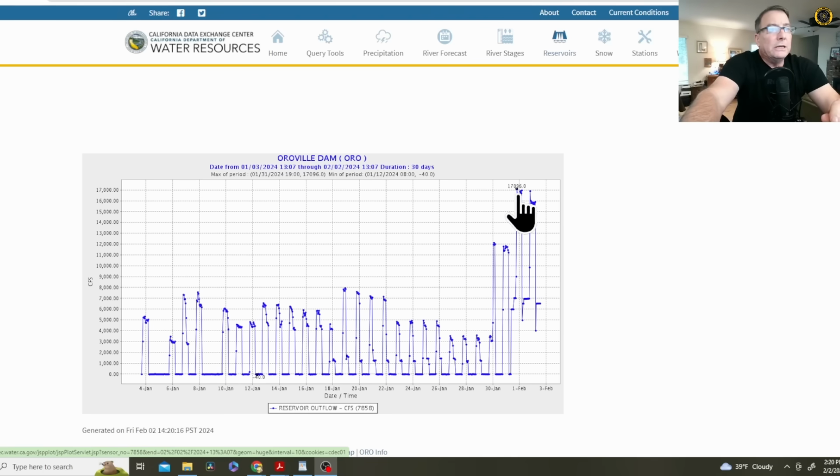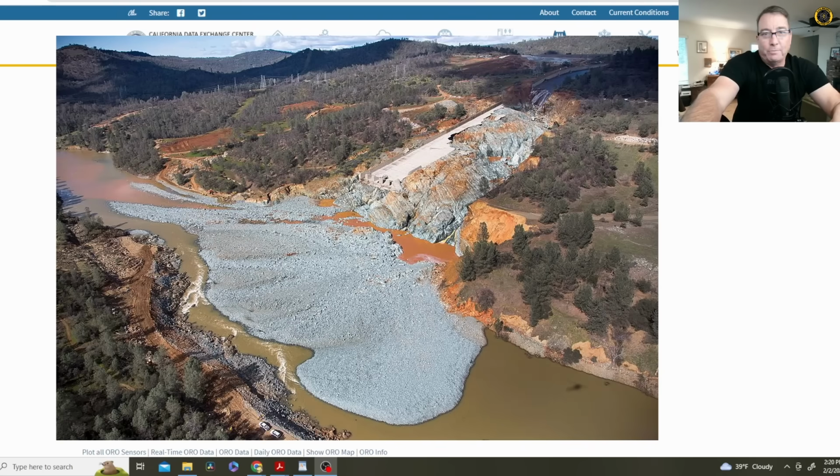But here you can see the levels that they were achieving during that video that we just watched, up to about 17,000 CFS. And often when they run the spillway for the first time kind of hard at the beginning of the year, they'll shut it down and take a good look at the spillway itself and make sure everything's working okay and there's no damage to the spillway. Lessons learned from previous disasters.